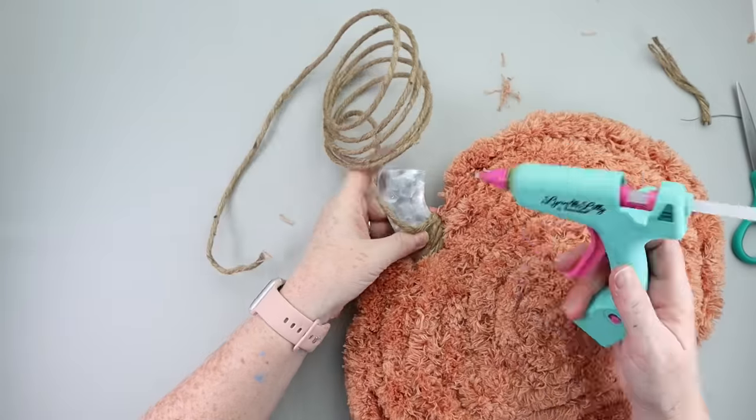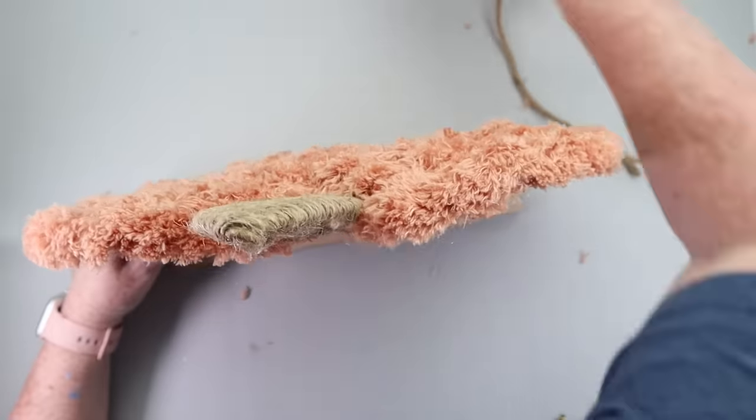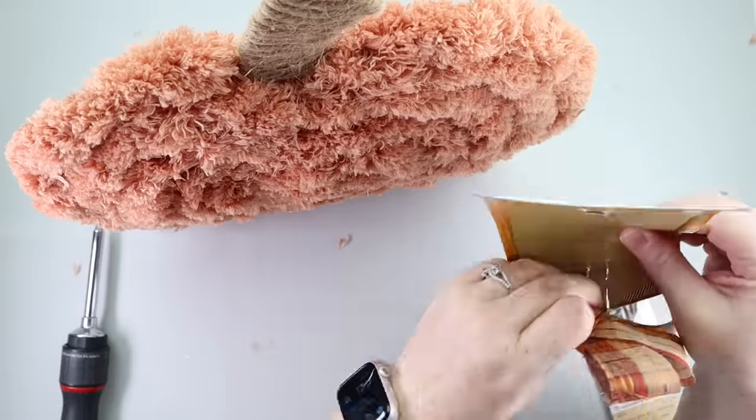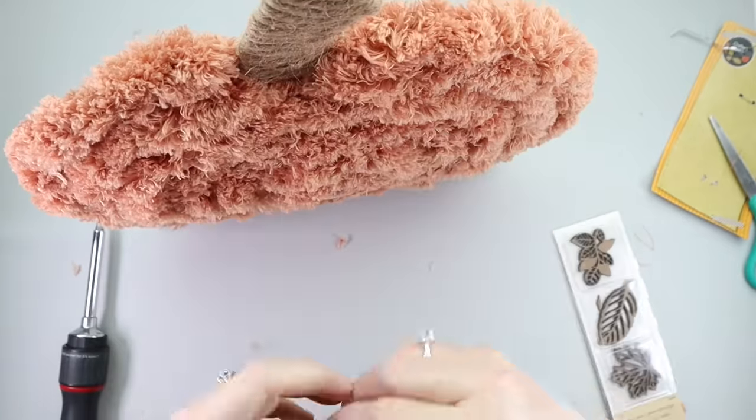And the last step, I wasn't quite sure if I wanted to leave it plain, but I had one of these bows and I thought, you know what? Let's just throw a bow on there. So I hot glued the bow to it and that's it. I just left it very simple. It kind of gives off Elmo pumpkin vibes, but I'm kind of digging it.